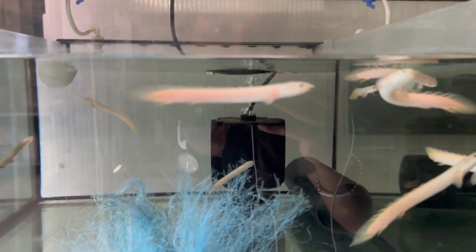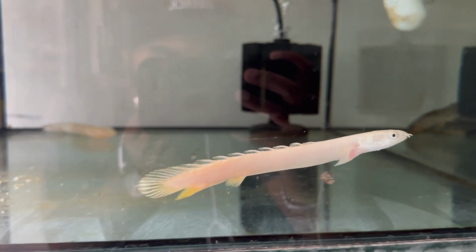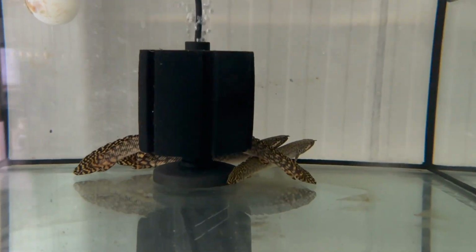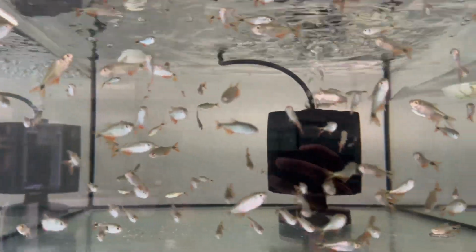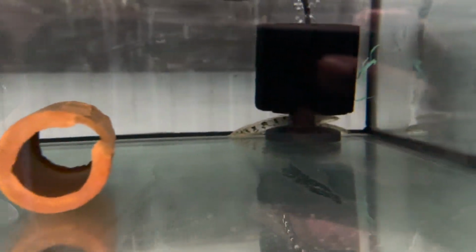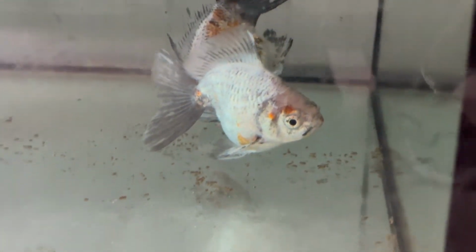Oof, look at these, man. I low-key wanna get some. Oh, they're beautiful. Bichos, because whatever. Oh, got some snails down here as well. Don't watch my reflection. Got a few more bichos, a few more back there, another really cool one here. There, got some goldfish and some coolie loaches.